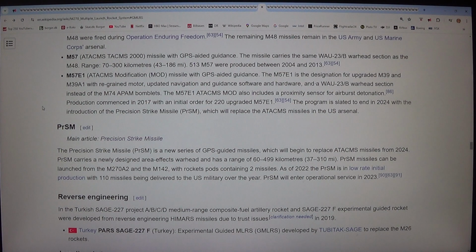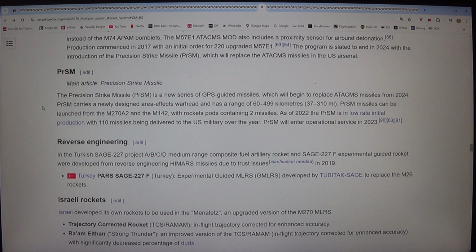The program is slated to end in 2024 with the introduction of the Precision Strike Missile, PRSM, which will replace the ATACMS missiles in the U.S. arsenal. PRSM, edit. Main article, Precision Strike Missile. The Precision Strike Missile, PRSM, is a new series of GPS-guided missiles, which will begin to replace ATACMS missiles from 2024. PRSM carries a newly designed area effects warhead and has a range of 6499 kilometers, 37,310 mi.